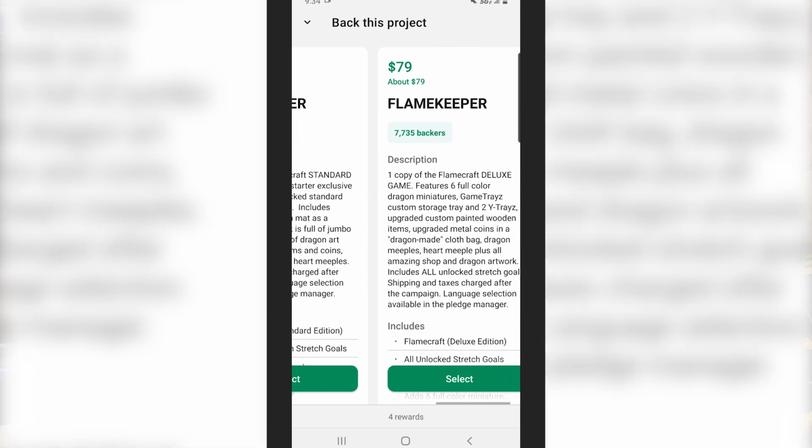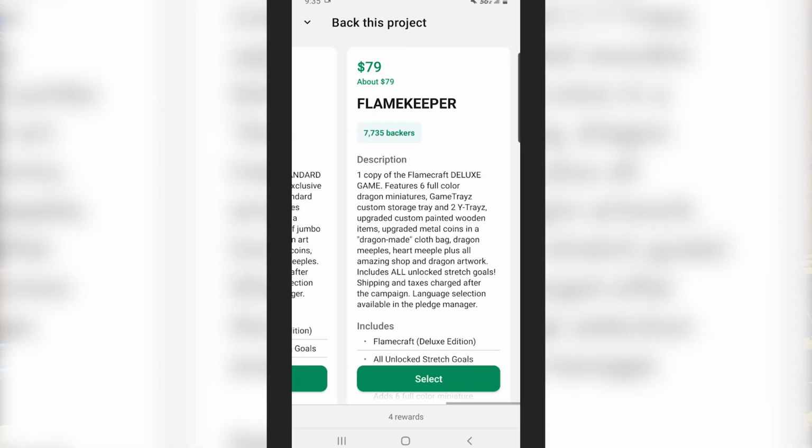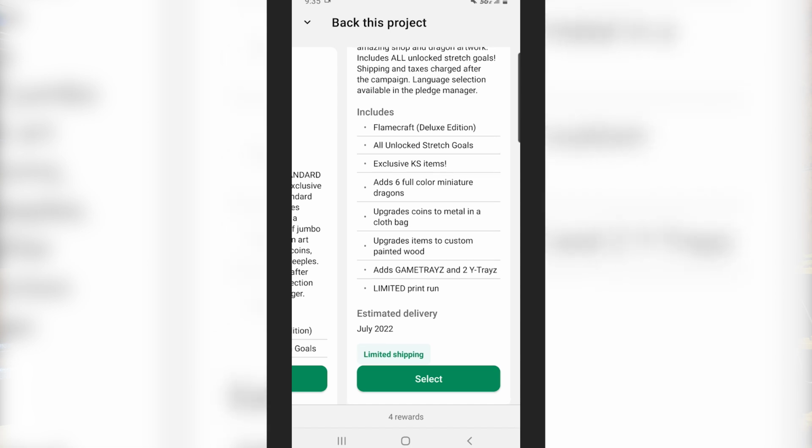But there's more, right? You might say, you know what, this one, the Flamekeeper, comes with a copy of the game and it comes with extra things: 6 full-color dragon miniatures. And so you might say, you know what, those might be worthwhile. A lot of times the things that sell on eBay are going to be the highest pledge tier. Not always, but you can see that here.